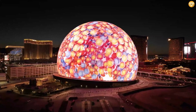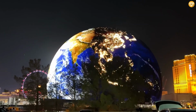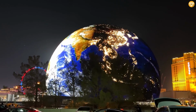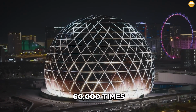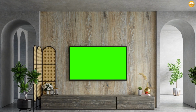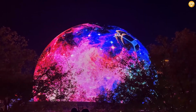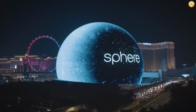The structure's exterior display isn't just the single largest LED screen in the world, it's also the largest video-capable screen of any kind. To put this into perspective, the size of this display is more than 60,000 times that of an average 55-inch TV that you probably have at home, with a screen wrapping around the entire structure. The venue can be transformed into absolutely anything you can think of.